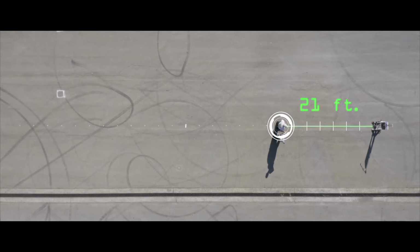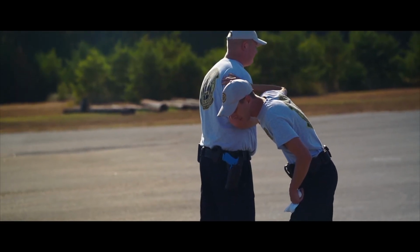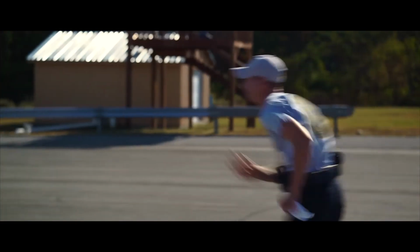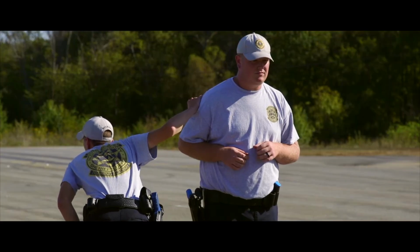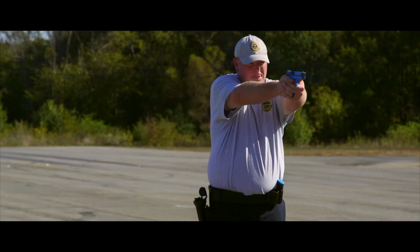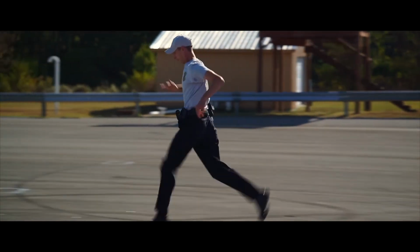So we've come up with our interpretation of this drill. We measured out 21 feet. We put a shooter at that spot. He has a partner that is touching his back, facing the opposite direction. When that partner runs in the opposite direction, leaving his back, the officer draws his weapon and fires onto the target. When the runner hears that first shot, he drops the token. We then measure that distance, and that would be the theoretical distance that an individual could cover with an edged weapon and cause harm to that officer.